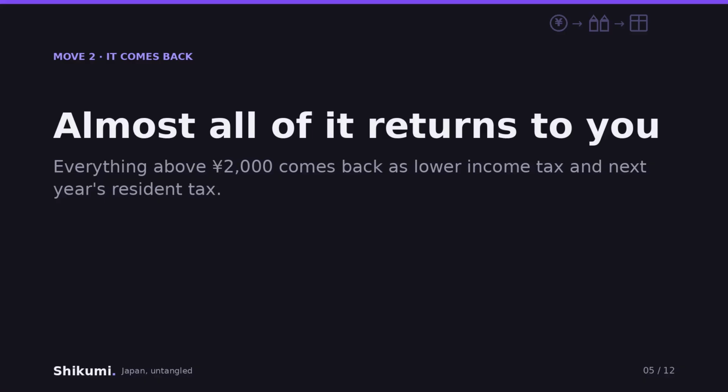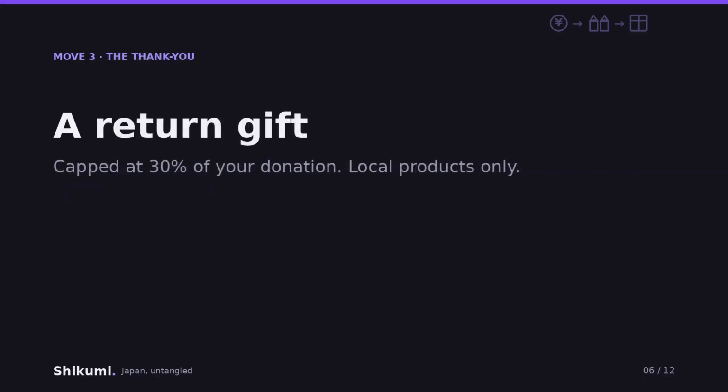Move 3, the town says thank you. The town sends a return gift. By national rule it is capped at 30% of your donation, and it has to be a local product. On 30,000 yen, that is up to 9,000 yen of goods, for a 2,000 yen net cost.